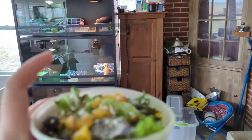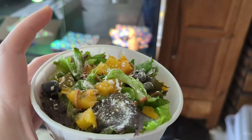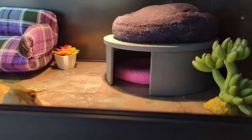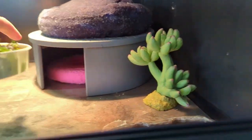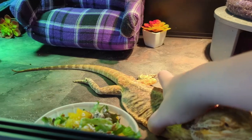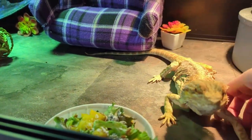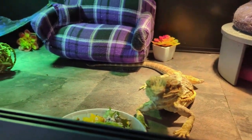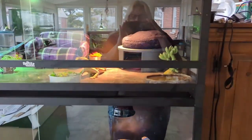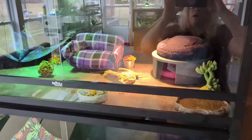All right, now we're going to see how Penelope likes her salad now that it's all vitamined up. Ooh, look, she's waiting for us. She's excited. Let's get that in there. Hey, P. I know. And sometimes, too, guys, your dragons don't want to be watched while they're eating. So I'm going to close this door and back up a little bit and see what she does. Oh, she's checking it out.